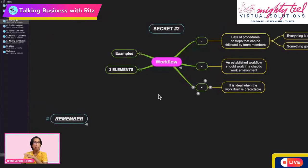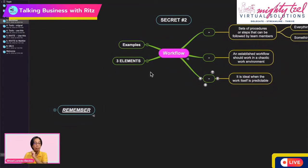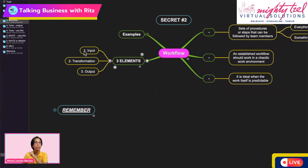All right, let's talk about the three elements of a workflow. A workflow has three elements, which are input, transformation, and output. Input has to have a trigger. And then in that trigger, the workflow has to have a transformation. What happens, right? And then the output, okay? What is the result of this transformation? So those are the three elements.